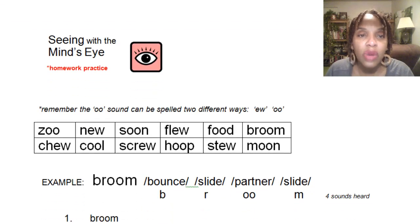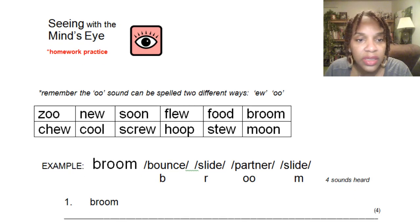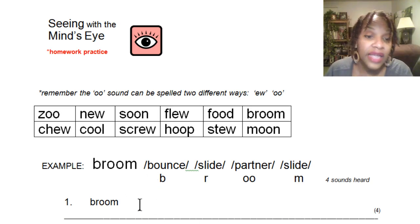More homework, and this is where I want you to see the sounds right here in your third eye, your mind's eye, okay? In this particular exercise, you're going to read the word, look at it, and then close your eyes and listen for how many sounds you hear, okay? The featured sound in today's class exercise is the word broom, broom.